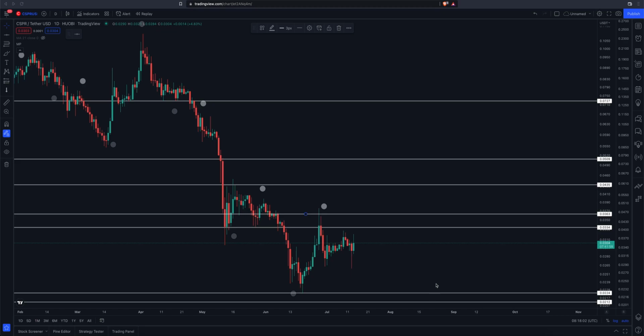Guys, taking a look here this morning at Casper Cryptocurrency, ticker symbol CSPR, looking at the slash tether. We are on TradingView, looking at a daily chart. Some pretty wide price fluctuations between yesterday and today. Let's see what we have here on the chart.